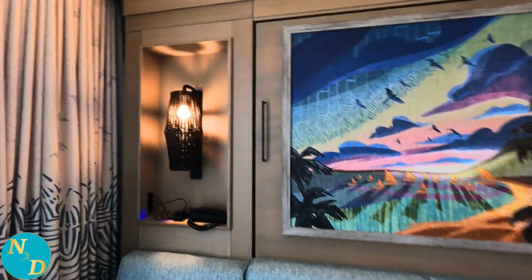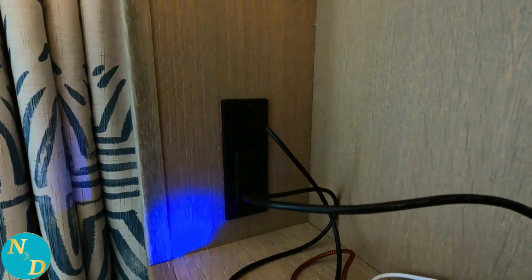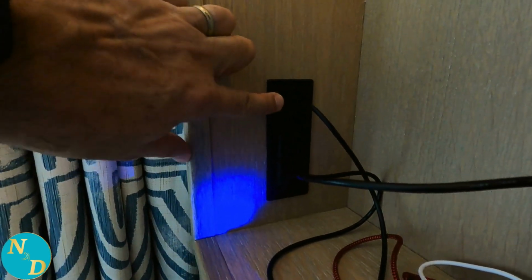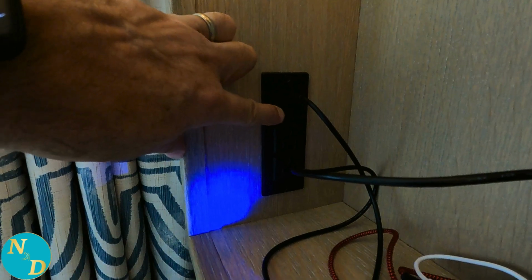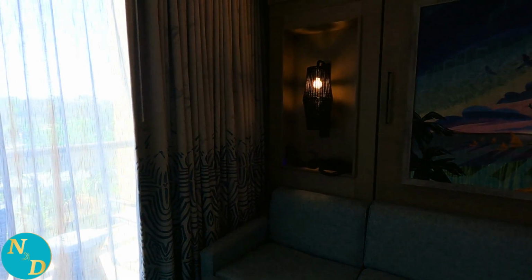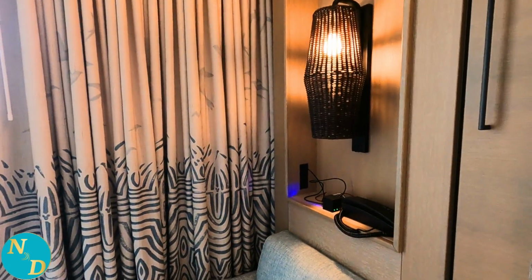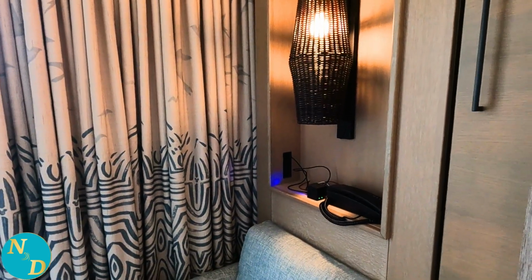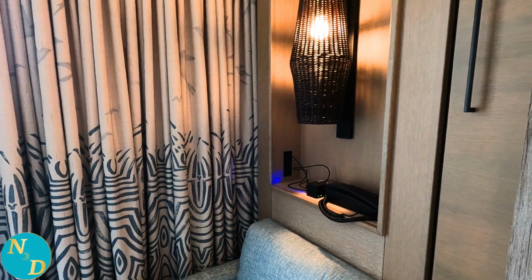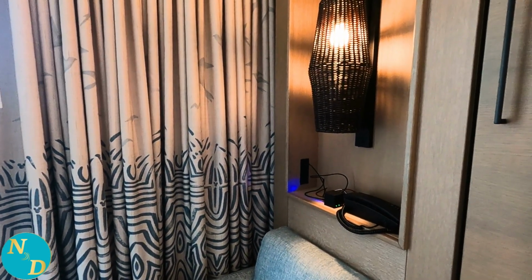Before I pull that down, a couple of things. So there's a lamp there, and there's its on-off switch. Here's another pair of electrical outlets. There is one USB, one USB-C outlet, and I'm using one. This is, again, the first new or recently, in the past couple of years, refurbished Disney Vacation Club unit where there is not a plethora, that's my big boy word of the day, of USB outlets. Here there's one USB and one USB-C outlet.